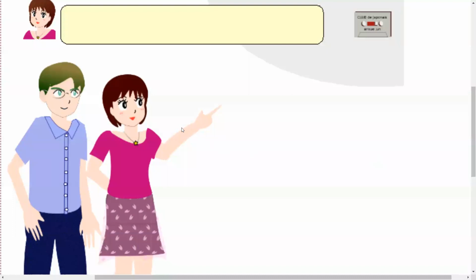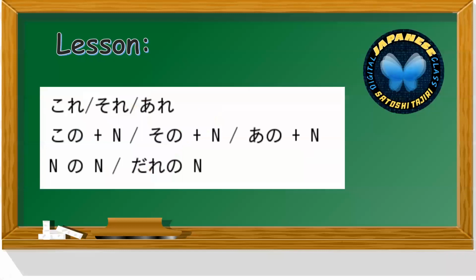How about this picture now? How are we going to ask that? You're pointing out that object. Let's have Jerome answer. You're pointing at this item, so it will become? Make it a question first. あれは何ですか? Very good. あれは何ですか?